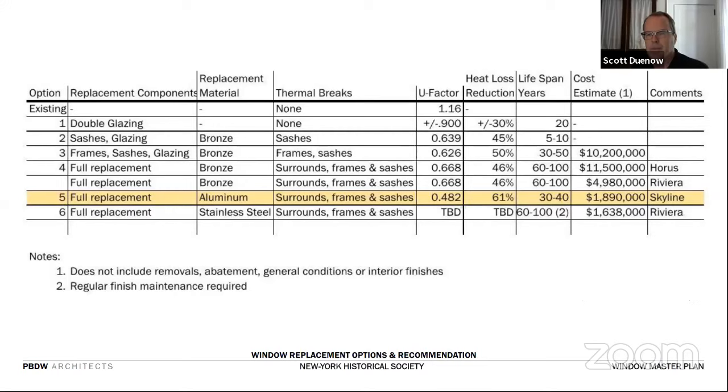So we engaged Vidaras to undertake technical analysis of these various options. So they evaluated the U factor, which is a measure of performance of the window. The smaller the number, the better. The heat loss reduction is self-explanatory. We looked at the lifespan of these options as well as the cost of these options. So looking at these, it quickly became apparent that in terms of its performance, aluminum was the best performing option here. We acknowledge that it has a shorter lifespan, but that is offset by a significantly lower cost for the replacement. You know, we're also interested in the impact of Local Law 97.